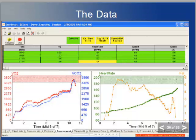This is the data we get from the VO2 max test. What we see over here on this green line is the heart rate going up. We have the patient get on the treadmill and we increase the speed or incline of the treadmill to raise the heart rate. What we get in this graph, this orange line, is fat. You can see when the person's running right in this range here, there's a lot of fat burning as fuel. As you go up higher, you see that fat drops.